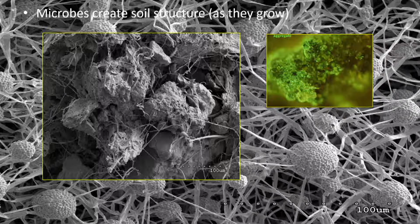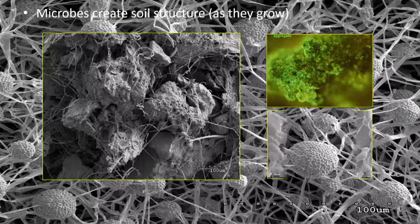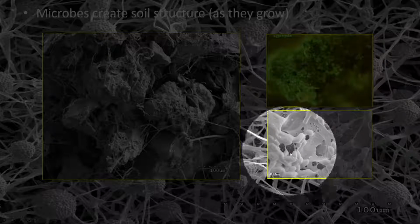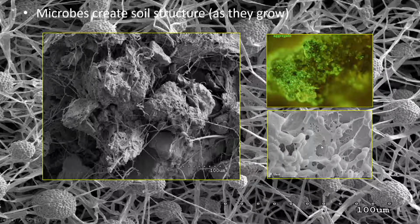Microbes also produce substances by their action. There's a substance, that greeny fluorescence is a product called glomalin. It's produced by vesicular arbuscular mycorrhizae, but it's like a glue. So it can glue together some of the smaller particles of soil. And that works together with bacterial polysaccharides, which you see, that sticky substance down there that's holding the cells together, and it's actually working towards binding the particles together as well.